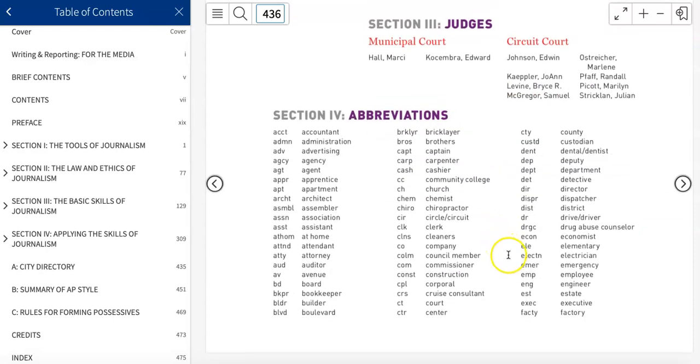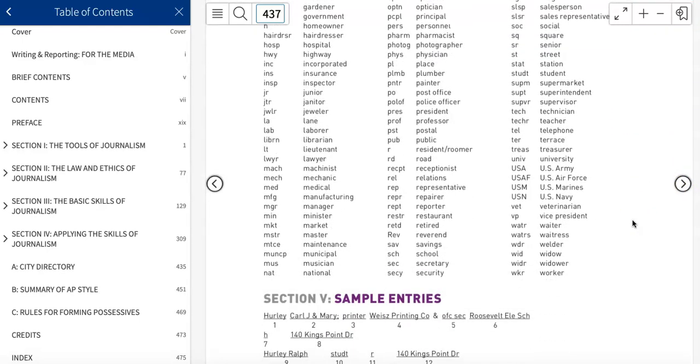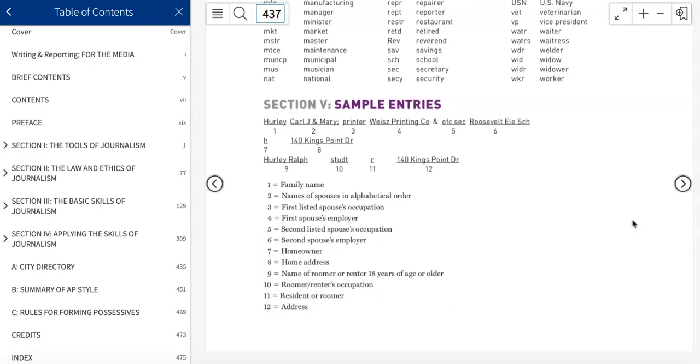Now these abbreviations will help you to understand what some of the occupations are in the book. So you can see they're really pretty easy to understand. For example, attorney. I think if you saw this, that you would figure out that's what it means. But if you have a question, you want to check the abbreviation. And I'll turn the page and there's some more here. Now here is sample entries, kind of show you what those are.